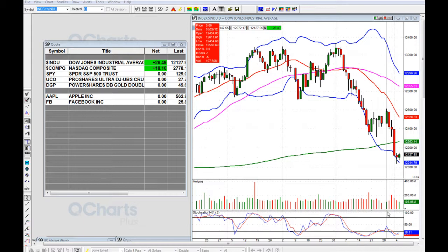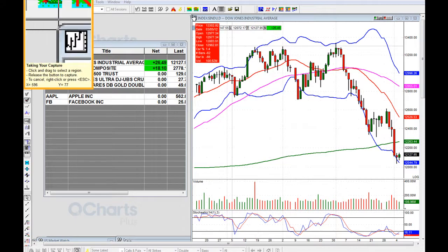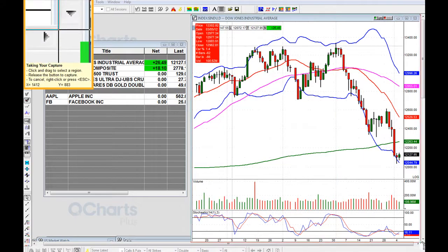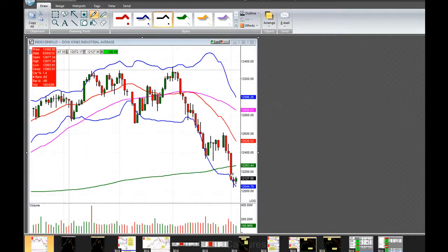So let's first start with the Dow. So let's look at this chart first. Okay, as you can see, nice action on the last few days. Okay, this is what I was talking about, the double bottom. We're still well below the 200-day, as you can see.